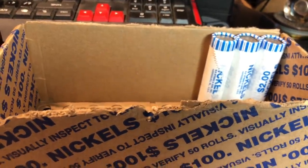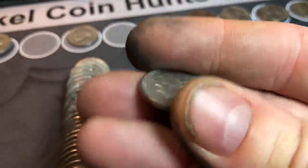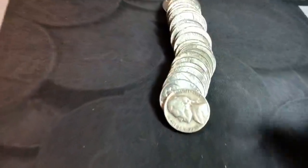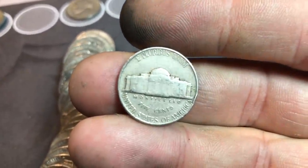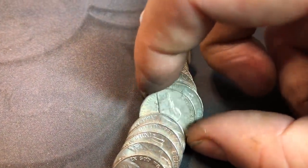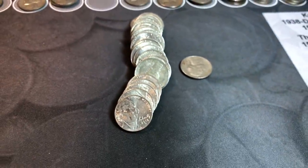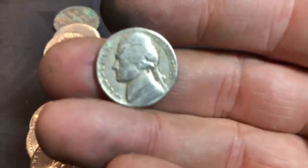Roll number 47 of box 1, and we will find another 50s nickel. This one is a 1954 Denver. Same roll, and a few coins later, we have a 1953, first of that year, Philadelphia. And just in case, let's just take a quick peek at this one. 1990. Roll 48, and we find a lot of them, but I can see it peeking out back here. Another 1957, minted in Denver.